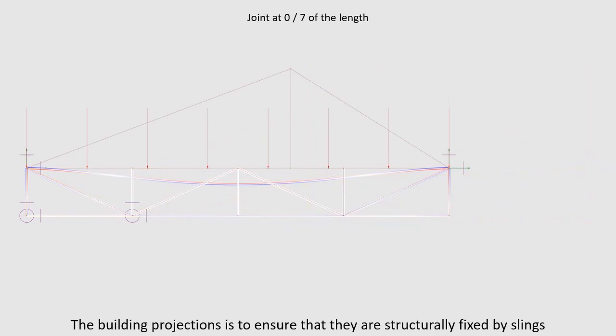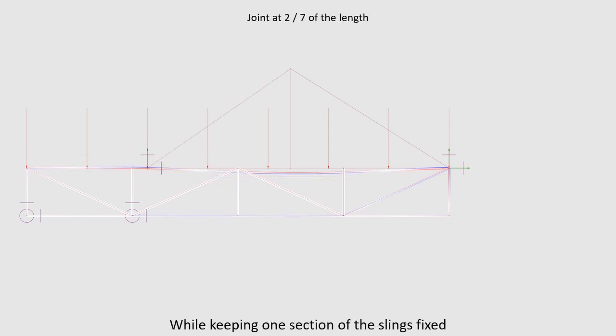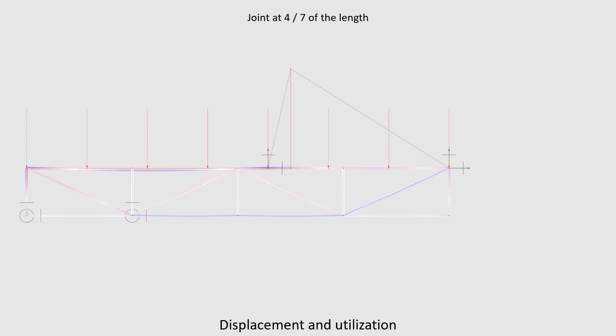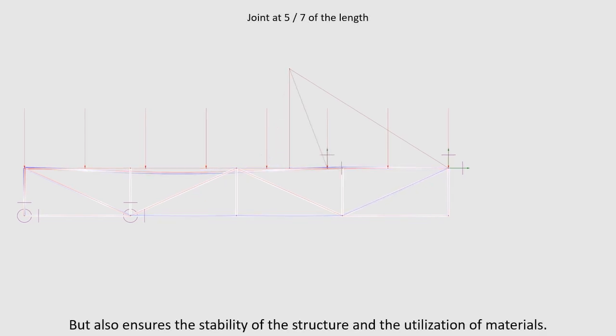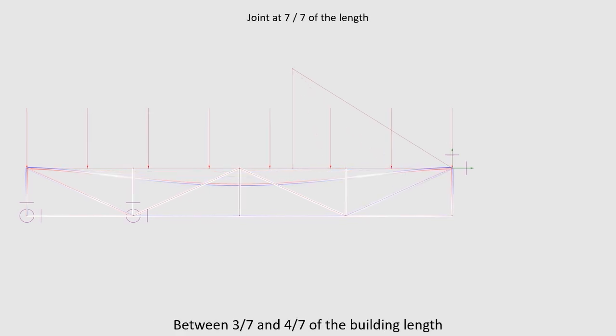The building projections need to be structurally fixed by slings. Therefore, it is necessary to study the optimum angle between the slings, while keeping one section of the slings fixed through another fixing point. By axial stress, displacement and utilization, while also ensuring the stability of the structure and the utilization of materials, the optimum fixing point was found to be between 3/7 and 4/7 of the building length.